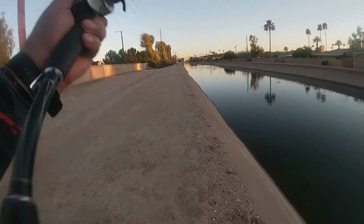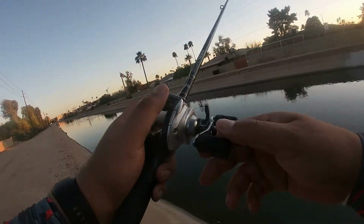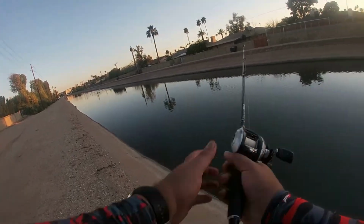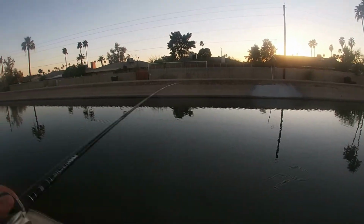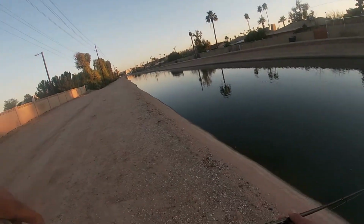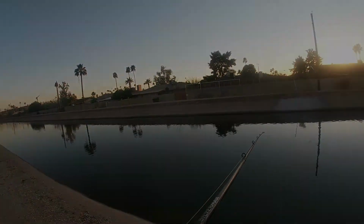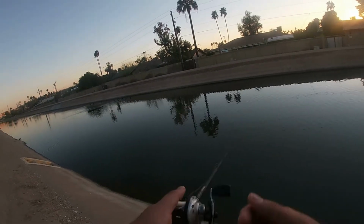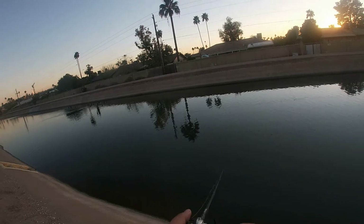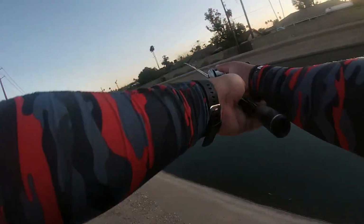Oh, and I think I lost it. Something got me there. Can't really tell what's down there. There's definitely no give though. Alright folks, so I got a new one tied on, ended up breaking off. There's one piece of stairs here I wanted to fish, and then started heading back.